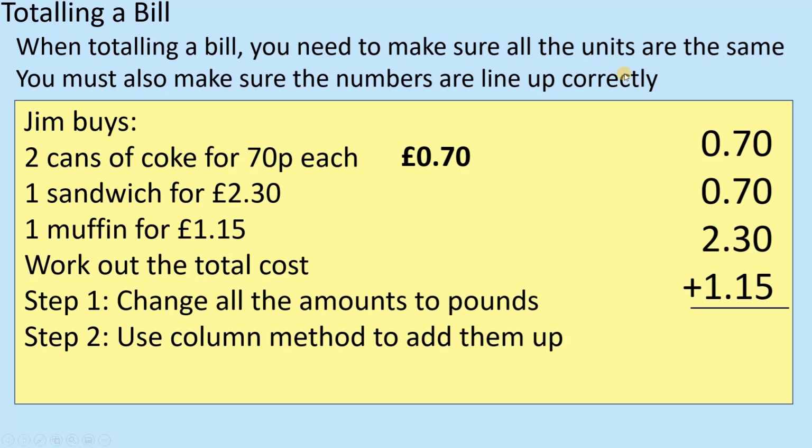So when adding, you've got 5 for this column, 7, 14, 18, 19, 20, 21. It's going to give 1 there and carry 2. And then eventually you're going to have £4.85 when I carry the 1 over. So there you go. That is adding, that is totaling a bill. Not overly difficult, but of course it's just making sure you use the units right and you don't make mistakes on it.